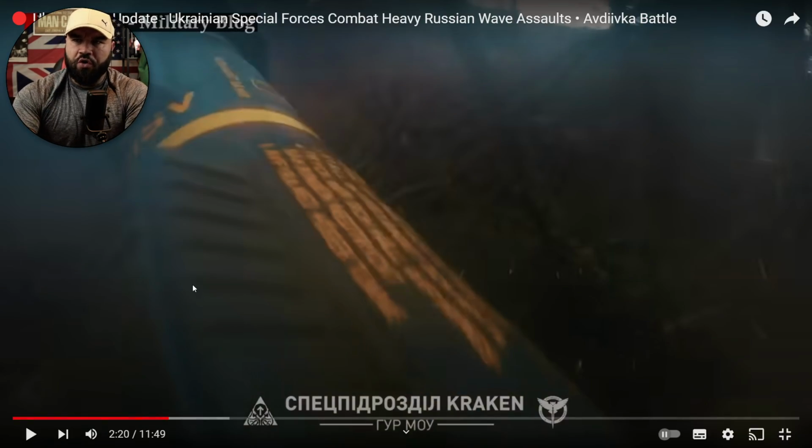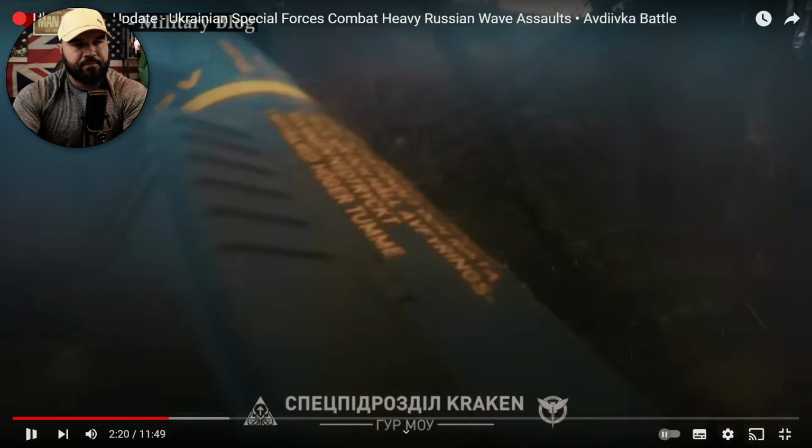So what could happen here is potentially some form of ambush by the Ukrainians. But if they did do that, it's pretty dangerous stuff, okay? It means getting out of their fortified position, or semi-fortified, that being a trench, and trying to strike them from a different position. Pretty difficult, dangerous.